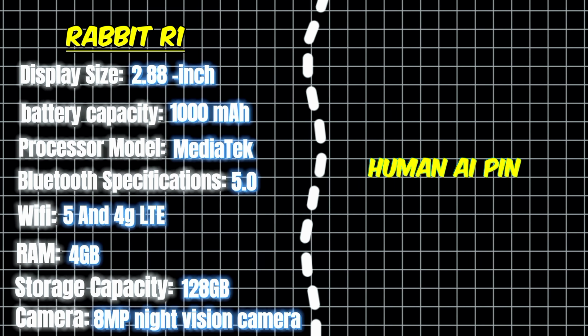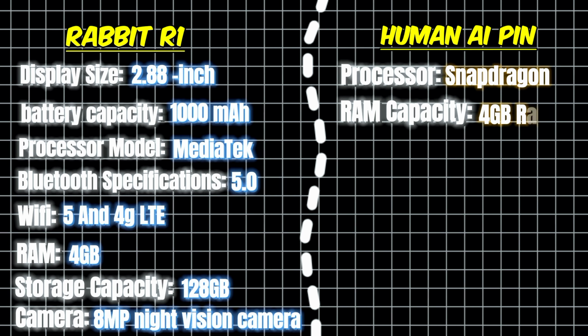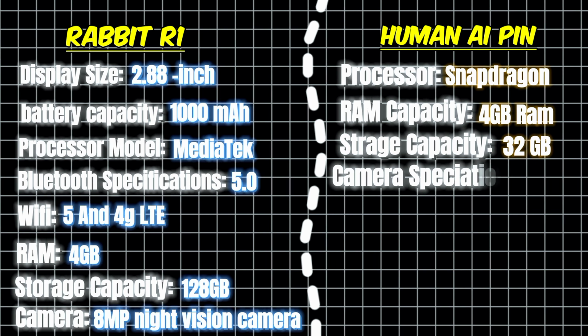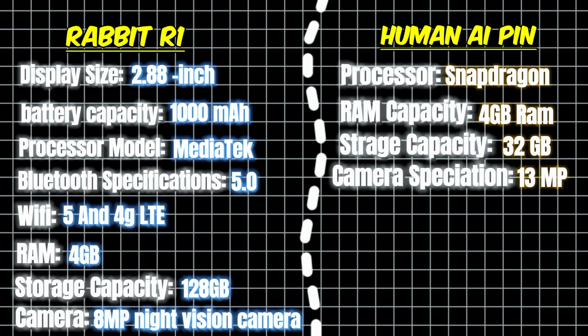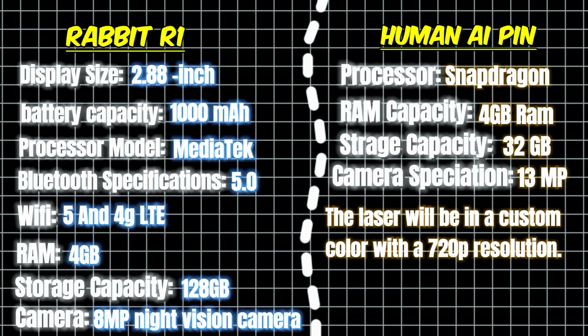Humane AI Pin. Processor Snapdragon. RAM capacity 4 GB RAM. Storage capacity 32 GB, camera specifications 13 MP camera. The laser will be in a custom color with a 720p resolution.